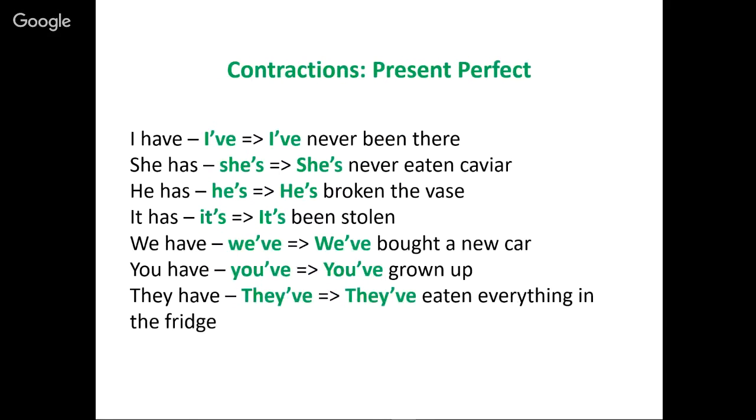So in the present perfect, you'll have I've. We won't say I have never been there. Yeah, exactly. So that's again the most common and basic thing, and that should be remembered. And it should be used a lot. Well, maybe only in formal speech they don't use contractions, right? Depends. Sometimes. Yeah, of course.